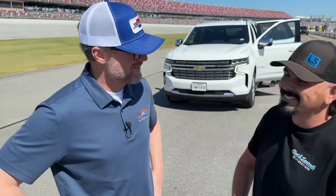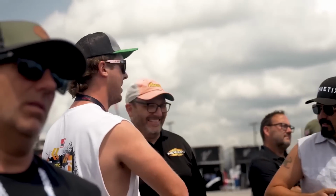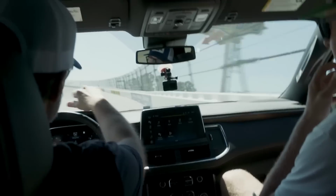And it proves something bigger is happening here. Because this wasn't just about one race, it was about two generations of motorsport. Old school NASCAR meets new wave digital influence, colliding in the best possible way. You've got Dale Earnhardt Jr., one of the most respected names in the sport, embracing the new media world with open arms.